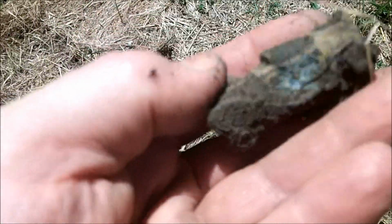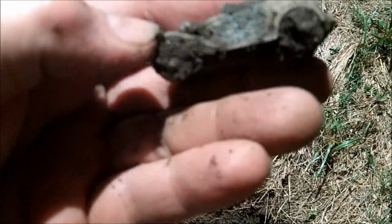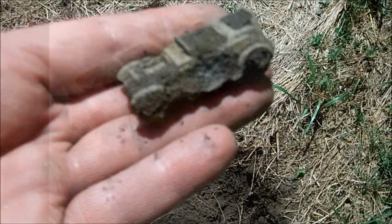Tootsie Toy. A little chewed up on this side, but still has original yellow paint on it. Good Lord, I have 3 of these now. And this is the second one from this area. So, pretty cool. Another Tootsie. Jeez.